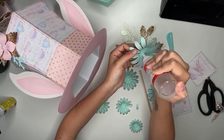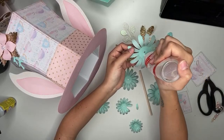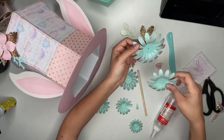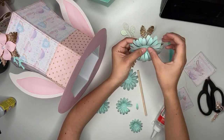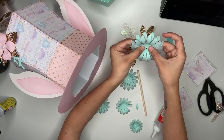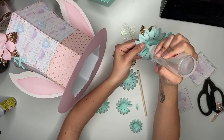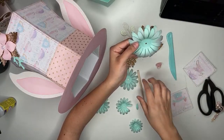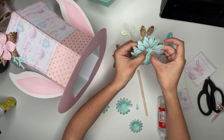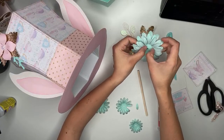Yes. Hey, Natalie. Welcome. Happy Friday. Come on, glue. We are putting together this pesky flower. It's going to be cute, though. Add this one. Oh, heck no. This is all redonkulous and shenanigans.